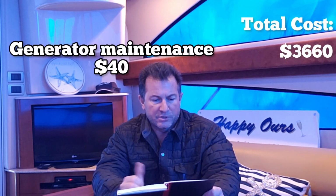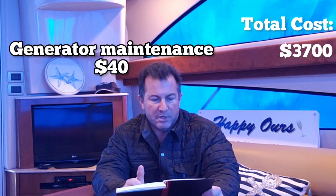We changed the oil on the generators, on the engines. We changed the generator impeller on the Kohler generator. Changed the plugs on the Kohler generator. Checked the anode on the generator, the zinc anode or the aluminum anode, whatever it may be, and that was fine, so I didn't have to replace that. That lasts one year, and it looked brand new. So that was pretty much it.